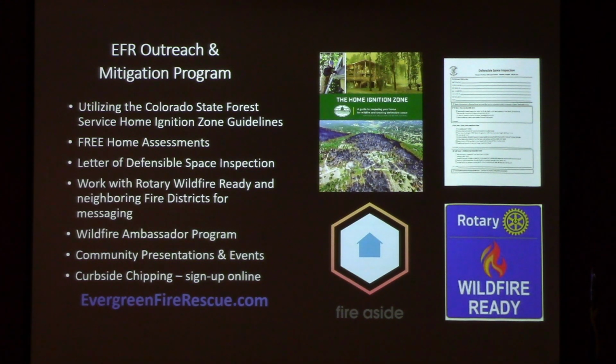We do this through a number of different ways. On my side of the house, within the wildland division, we do the outreach, mitigation programs, and volunteer ambassador programs. And with that, we utilize Colorado State Forest Service's home ignition zone guidelines. Those defensible space guidelines we just discussed come from those guidelines. I'm very lucky I didn't have to memorize new stuff because it was all in there in Tahoe from 15, 20 years ago. With that, we also partner with Rotary Wildfire Ready. I've got a QR code that y'all can scan in a few more slides. They have wonderful resources that reinforce the work that we're doing, as well as tools for evacuation.